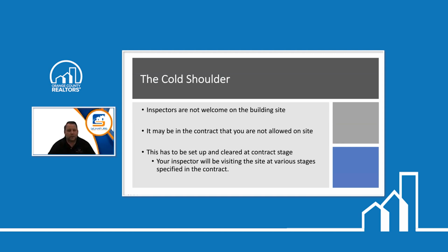A lot of times the builders give you the cold shoulder. Inspectors are not welcome on the building site. So sometimes you have challenges with these phase inspections. It also might not be in the contract that you're allowed on site. And this also has to be set up and cleared at the contract stage.